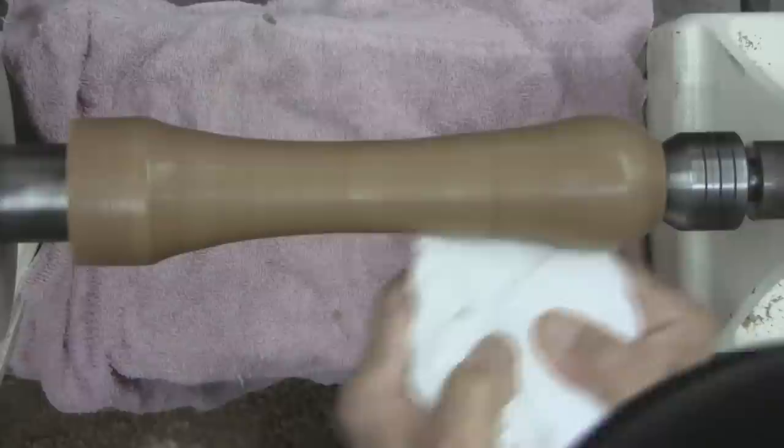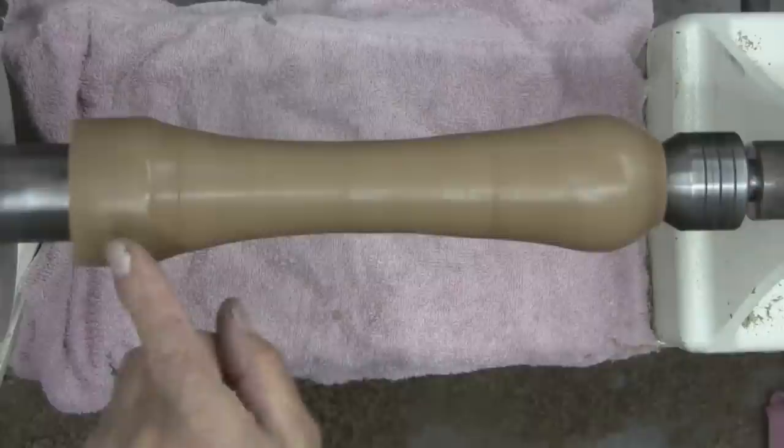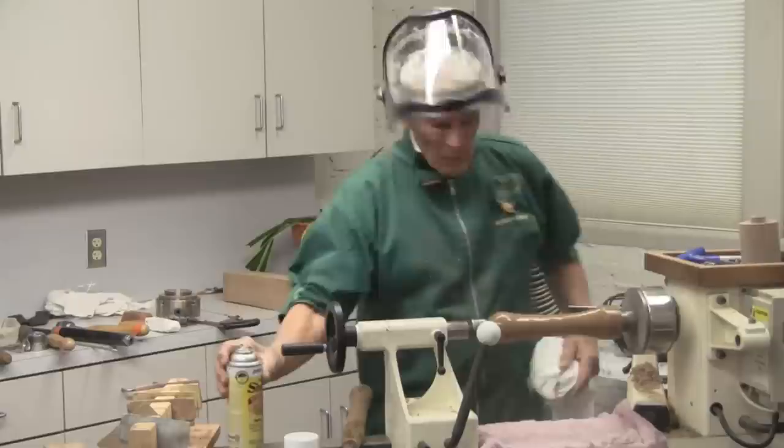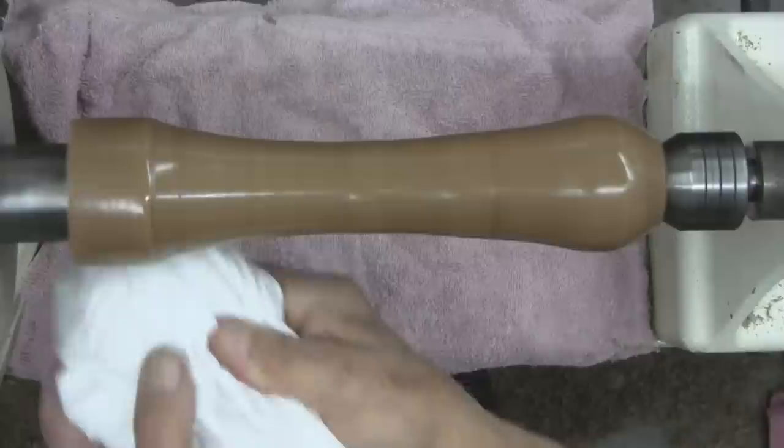And on sanding, how long do you sand? Well, I sand with a 180 until it's smooth. Then all the other grains, I just go six times complete. One, two, and that's my sanding technique. Because otherwise you can sand for all day long. Well, that's my three coats.